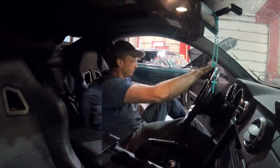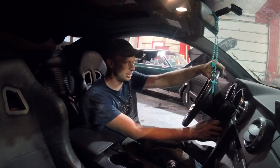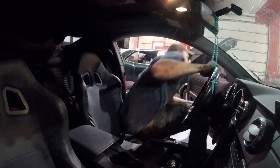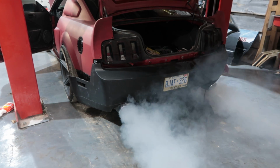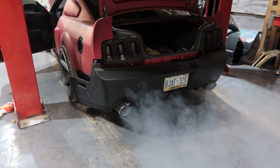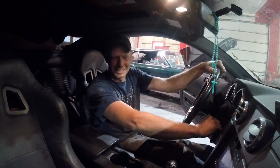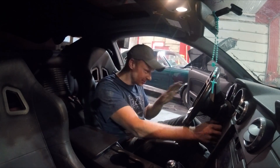Apparently my battery's dead. I don't think it was the battery, it's the double little clips. It pinches the battery wire. It's probably a bad connection. Okay, I'm gonna put a charger on it. Did try to start there. Stage two, I can leave it running and walk out.